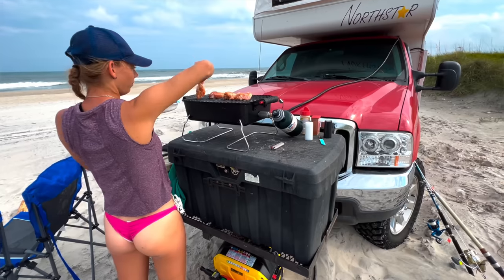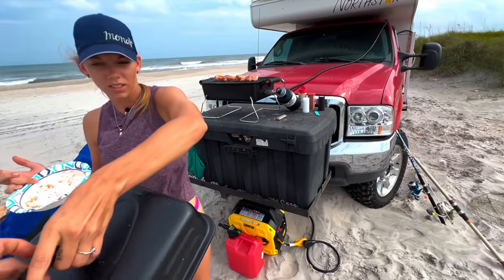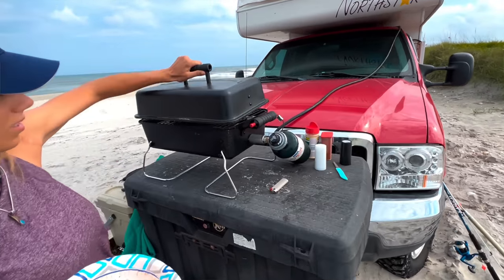Now, with all the pros of a truck camper, it's got a shorter wheelbase than a Sprinter van. You have true four-wheel drive with a low range. You still have a good tow rating. All the pros, we can park it anywhere, but some of the cons, truck campers are hard to find.